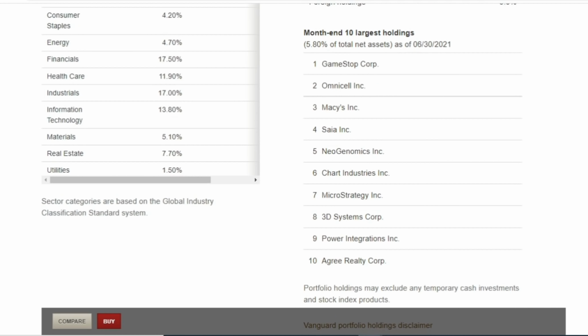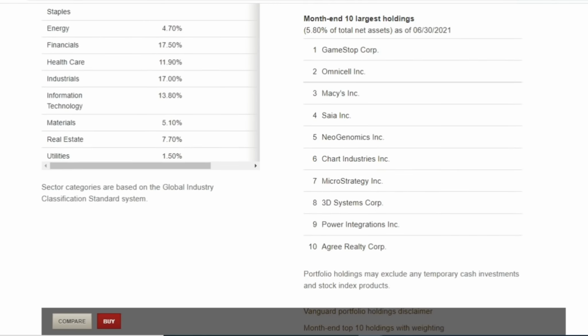Top results here: GameStop, Omnicell, Macy's, Saia, not sure how you say that, Neogenomics, Chart Industries, MicroStrategy, 3D Systems, Power Integrations, and Agree Realty Corporation.